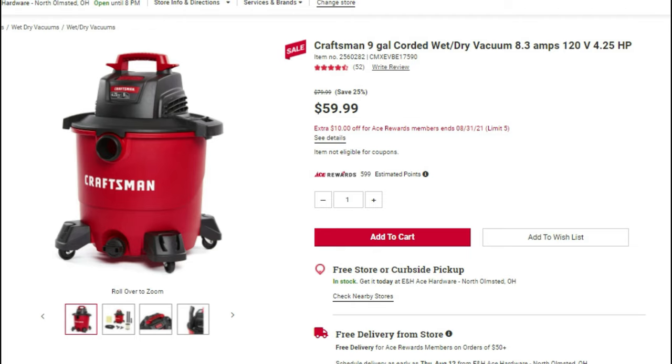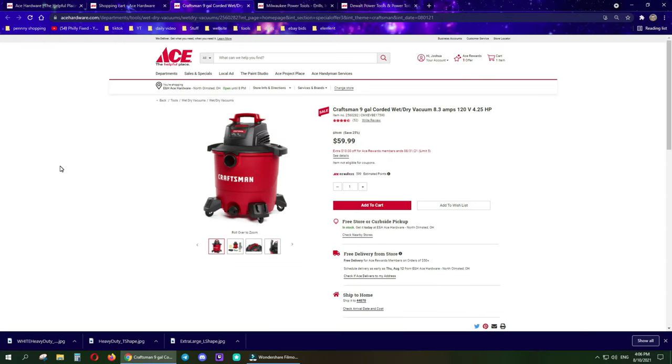This is one of the best deals I've seen on ShopVacs. Craftsman, 9-gallon, corded, wet dry vac, 8.3 amps, 120 volt, 4.25 horsepower, $80, $59.99. But wait, since you clicked that link, installed the app, and you're an Ace Rewards member, you're going to get $10 off. And if this is your first purchase, you're only going to pay $45 if you're new to the app and you still have that $5 coupon. And there's other additional coupons just by shopping there.